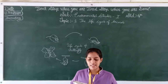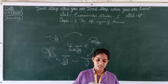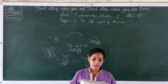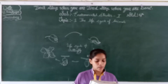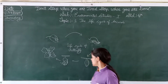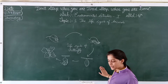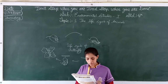Now let us see, when it has molted, this time it forms a pupa, which is the next stage of its growth. The pupa of the butterfly is also called chrysalis. It remains inside the chrysalis for the next 11 or 12 days. It does not eat anything during this stage. And how many days does it remain? Next 11 or 12 days.